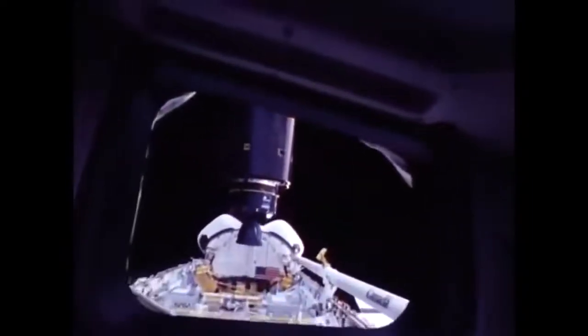Yeah, nice job, guys. Intel Sat 6 is released from the cargo bay with a new mini rocket motor for a gentle push to its proper orbit, where it remains today, fully functional.